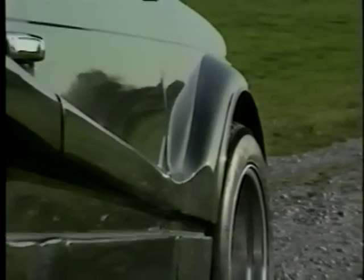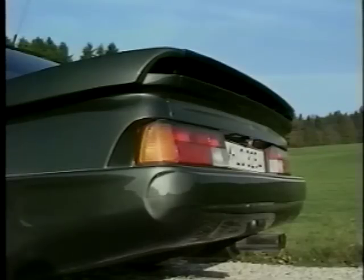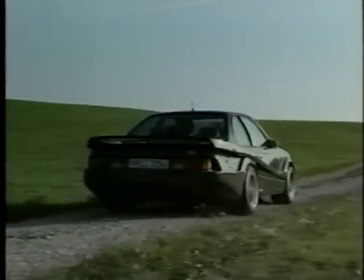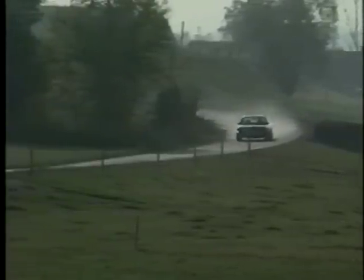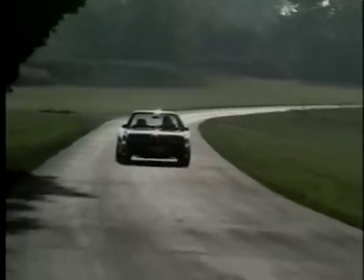The aggressive wedge shape indicates vitality. Generous widening creates space for sporty wide-tread 285 and 345 dimension tires on Koenig BBS rims of up to 13 inches. And the engine power with turbocharger can be stepped up to order to a respectable 420 horsepower. Top speed then lies around 290 kilometers per hour. Acceleration from standstill to 100 kilometers per hour in 5.2 seconds.